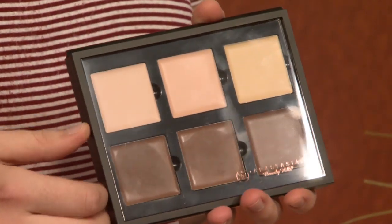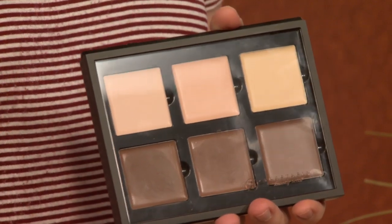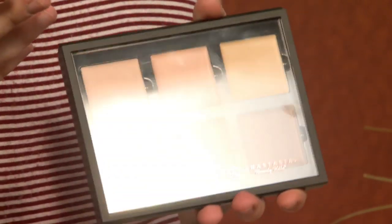The next product is the Anastasia Beverly Hills Cream Contour Kit. A cream contour is an intimidating product to use if you are a beginner. The cream will melt with your foundation though, giving you a more natural finish.